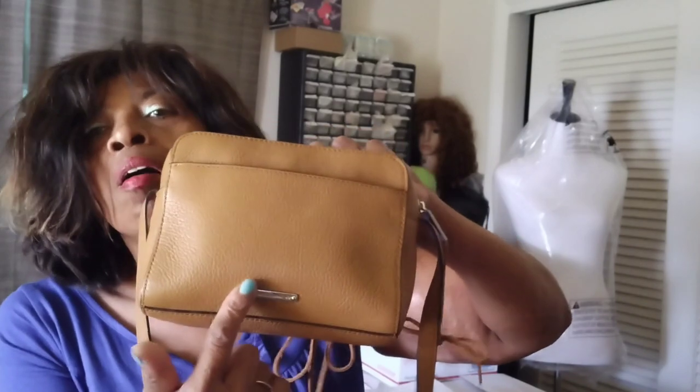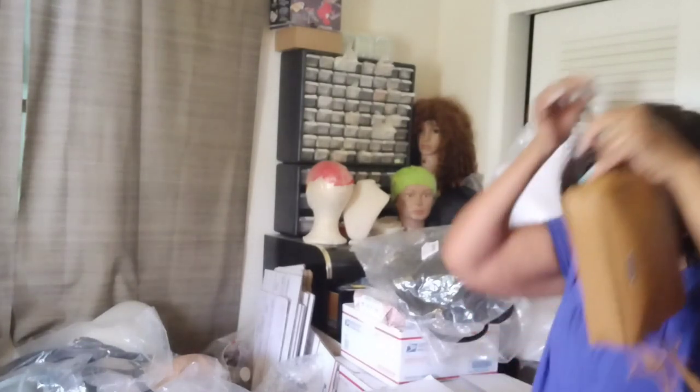And here on the bottom you got the Rebecca Minkoff logo. Okay, so this is a cute little bag. Great for those summer outing events and things like that, both hands free, crossbody, keep it in front of you, and you go and go. You know what I'm saying? So very nice bag. And let me show you the inside.